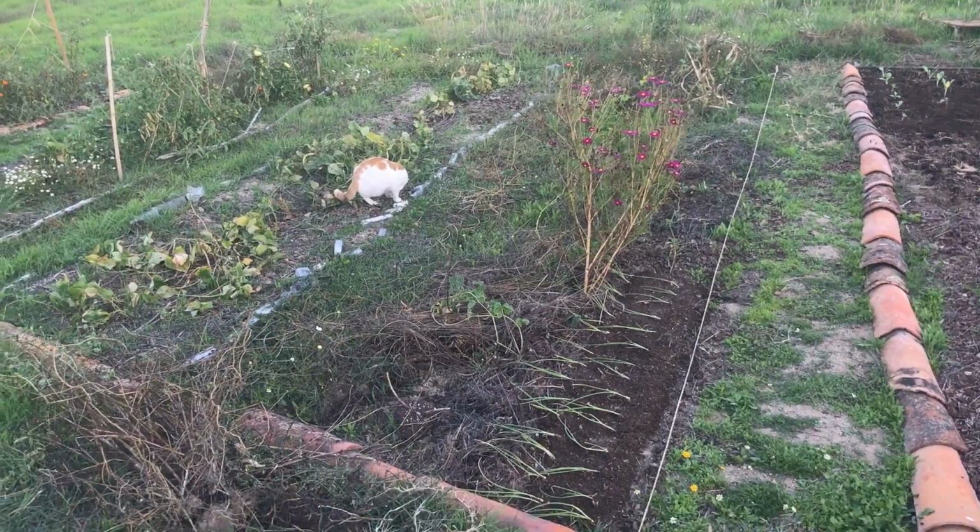I'll show you what I managed to quickly get done last night before it got too dark, and before I got too hungry. And yeah, I'm going to see what I can get done now, and I've probably got maybe an hour of light, I think. So Albi's here to help, of course.